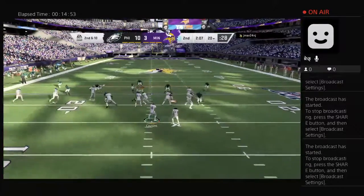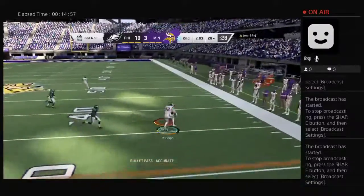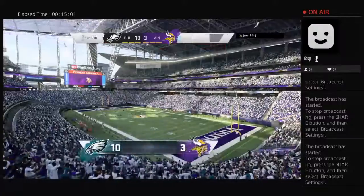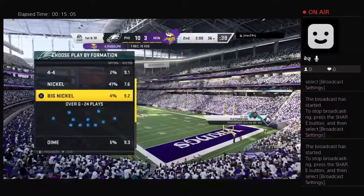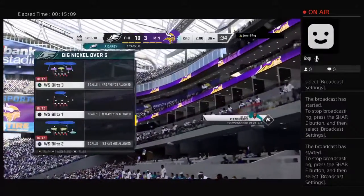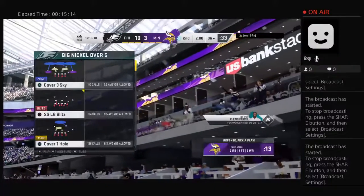On play action, Cousins. And he's got the hook up here. It's Kyle Rudolph. And they're able to get this one across the 35. He'll get 15 and a Vikings first down. First and 10 at the 36-yard line.